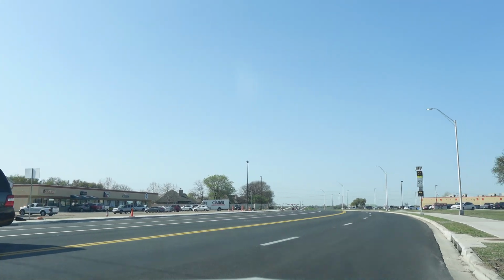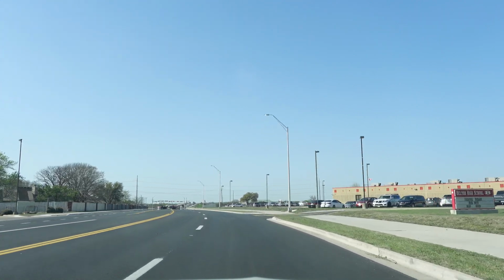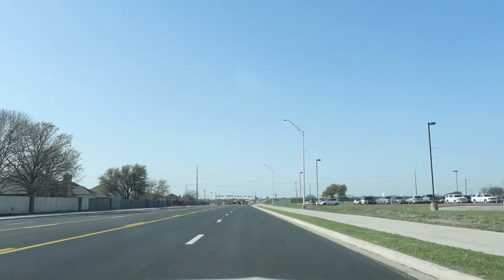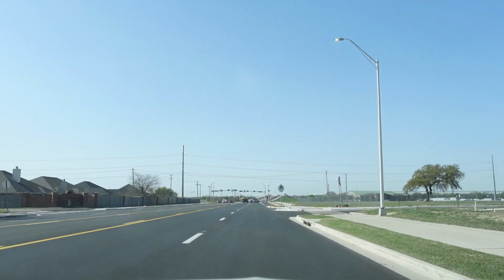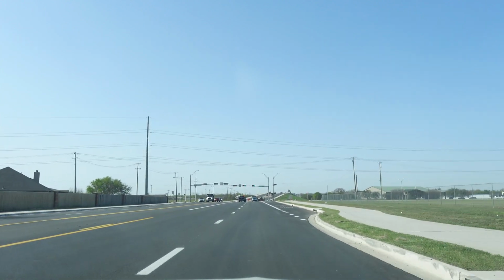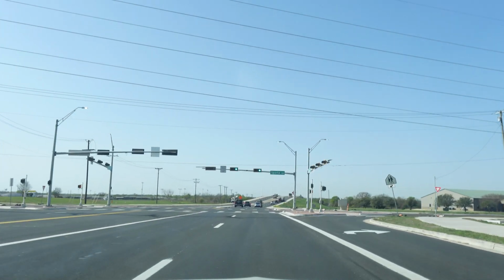Okay. I go 4.7 miles. They redid the roads. It looks wonderful. Yeah, this is the quicker route. I can't believe Google made me go a longer distance when I could have took the loop instead.